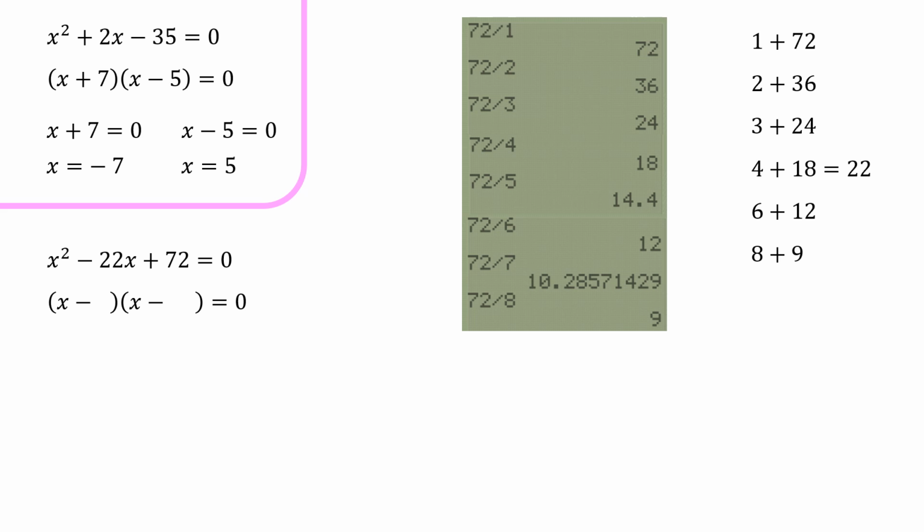And eventually you'll say, hey, you know what? 4 plus 18 is the pair that adds up to 22. So negative 4 and negative 18 adds up to negative 22. Negative 4 times negative 18 makes the positive 72. And then, of course, remember that you've got to actually write down the answers, and the signs are always opposite of what you see inside the parentheses.